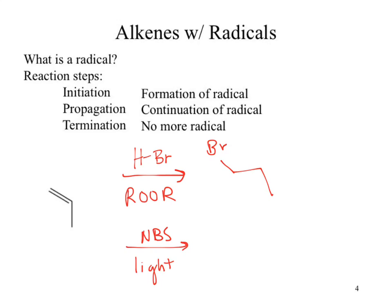What's going to happen with NBS? NBS in light generates a very low concentration of bromine. With a low concentration of bromine, what ends up happening? It's not an elimination. It's a radical substitution where we substitute a hydrogen for the bromine at the allylic position. Why the allylic position? Because the intermediate generates the most stable radical.